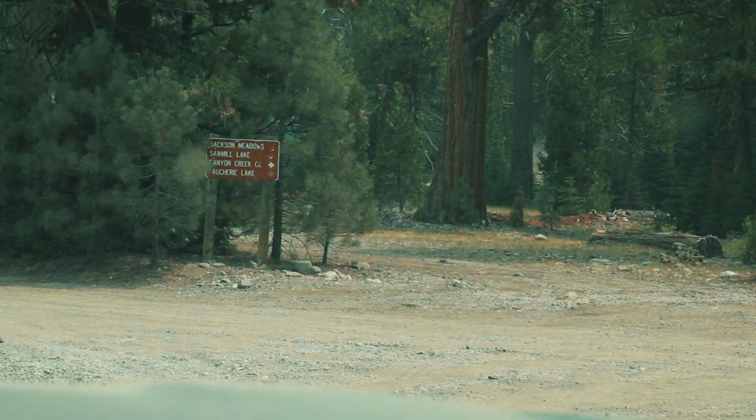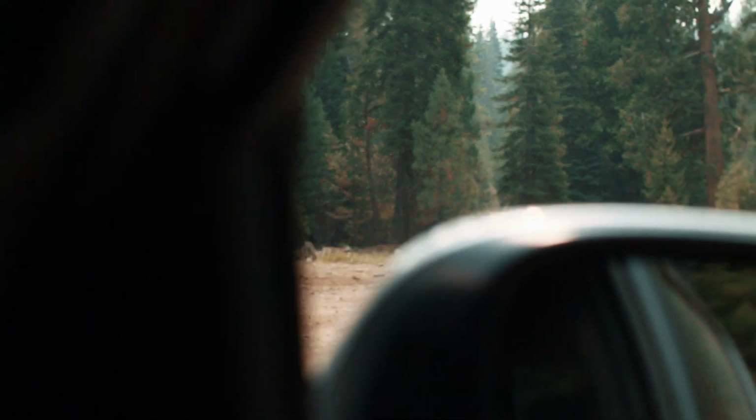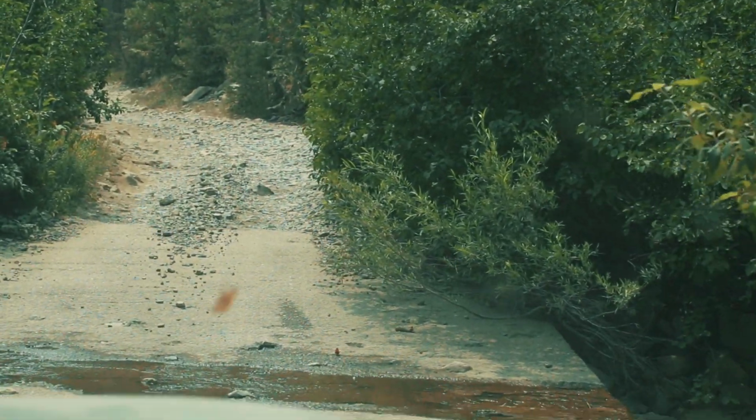Jackson Meadows, Sawmill Lake. Oh, I guess we're turning right. Yeah, this is it. Oh my god. Oh, that's teeny.